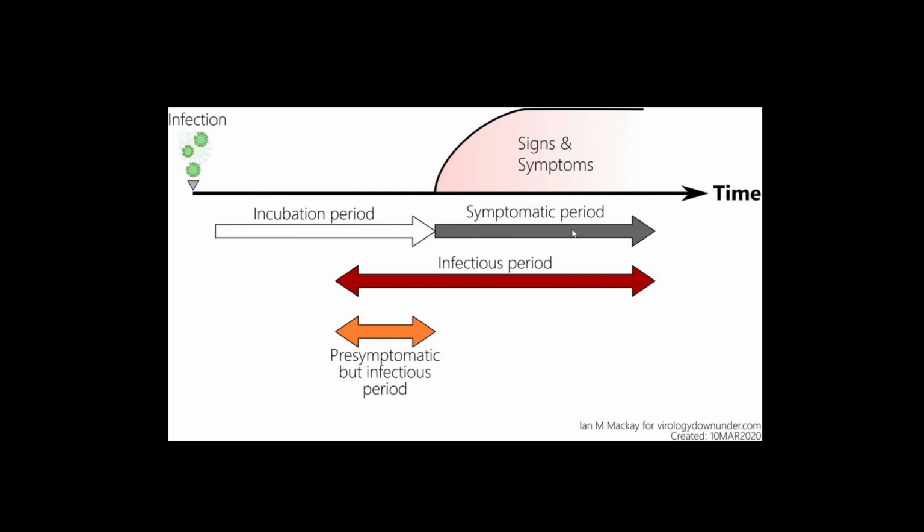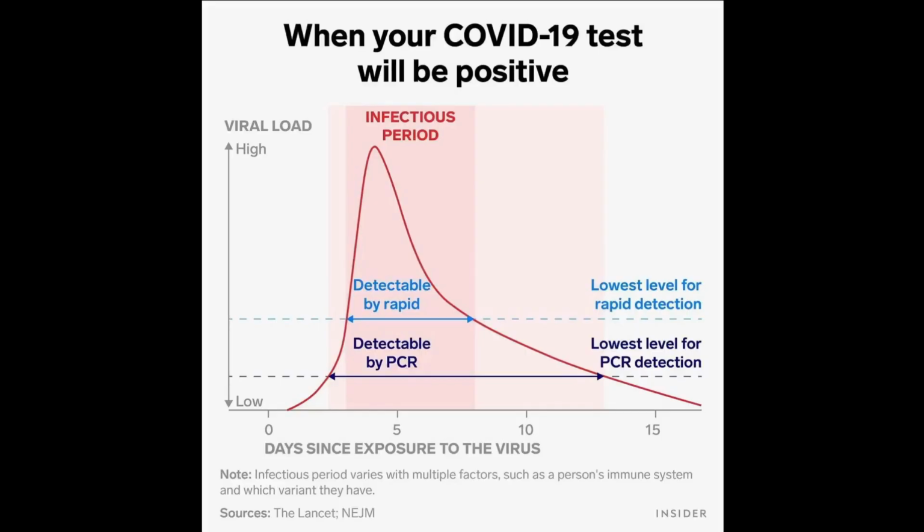Then you have the symptomatic period, which in the case of COVID-19, sometimes has no symptoms. But you are infectious, as you can see, even before you become symptomatic. Usually 2 days before you become symptomatic, you are infectious, and that's what is called the pre-symptomatic but infectious period. I just want you to remember this, so when we talk about PCR testing and rapid antigen testing, everything will make sense.